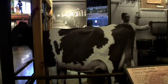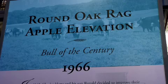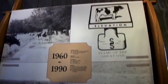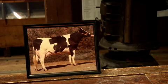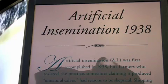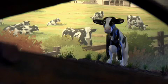Most of the milk in this area went into the Washington, D.C. area and went on train with milk cans. Round Oak Rag Apple Elevation was declared the bull of the century for the world because of his genetic background and his impact on the dairy industry throughout the world. He had the best ability of any bull of his period. Consequently, his genes went all over the world, and close to 90% of all the Holsteins in the world have his genes in them.